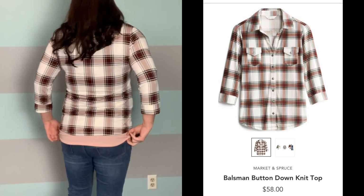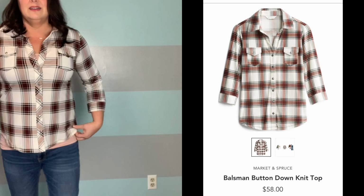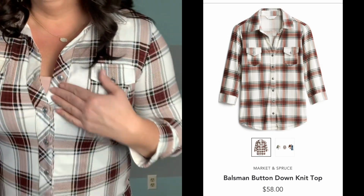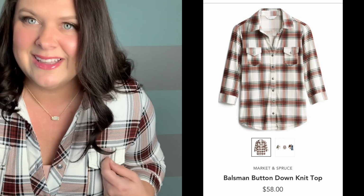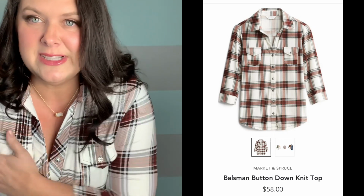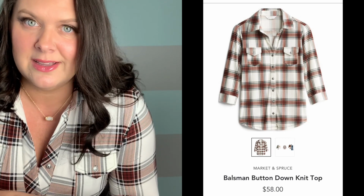3/4 length sleeves. Got a little tank top on underneath. I really do like this. I mean, it's just so soft. Yeah, I do love this one. So we'll see. I'm gonna go ahead and do a little recap and I'll be right back.